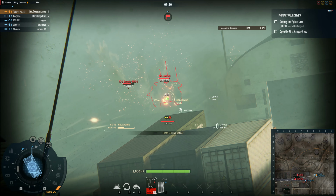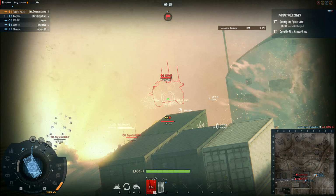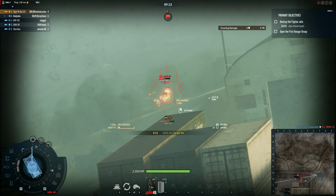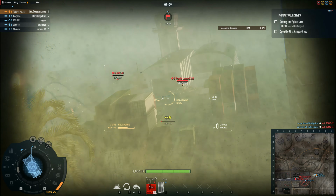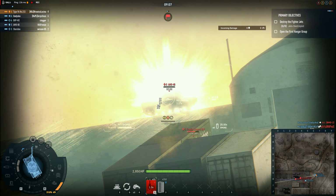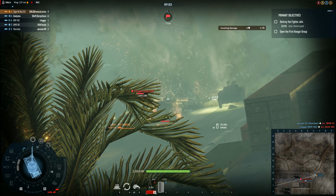Wow, I hit the one part of that tank that was at its thickest armor. There we go. Man, look at that. Solid 800s. Unless I'm doing a kill shot. Swing and a miss.